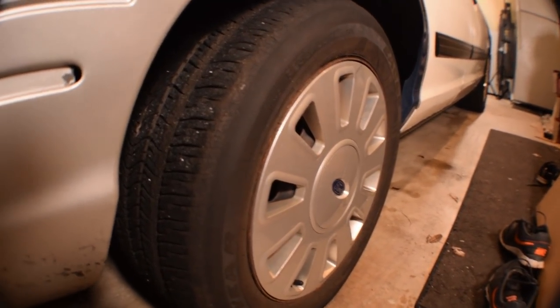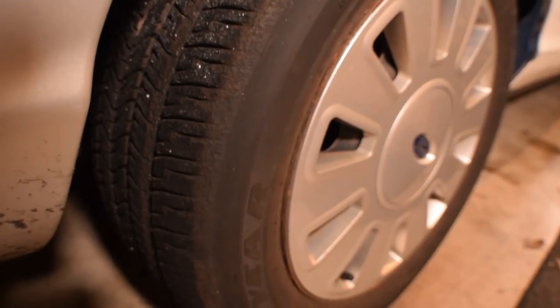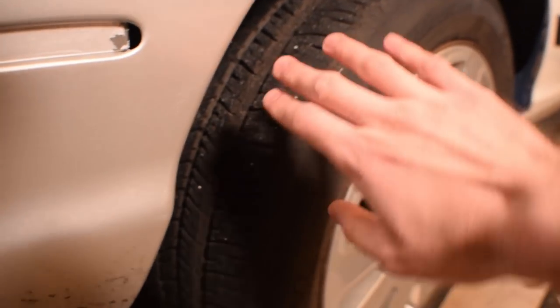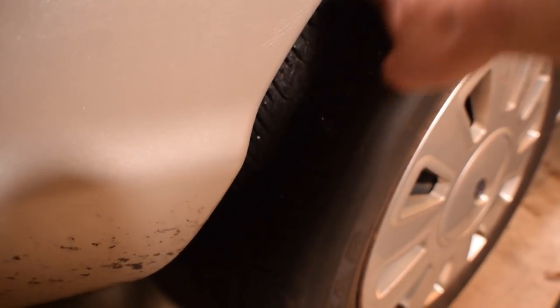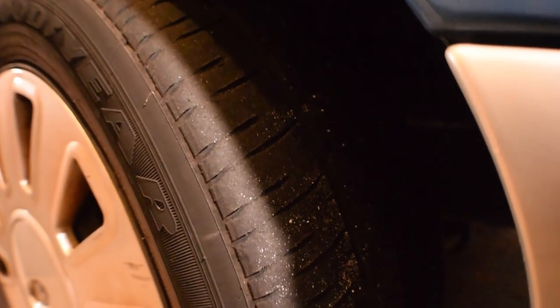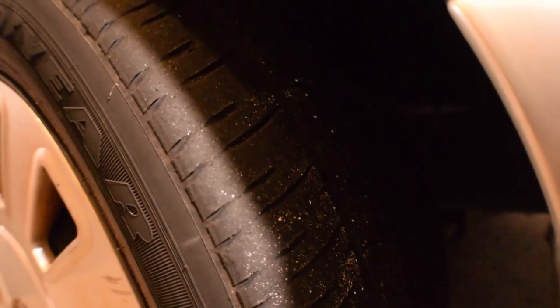The second thing I got to take care of are the tires. These tires are in very, very rough shape. They are Goodyear Eagles, so these were decent tires at one point, but you can see that it's pretty bad. The ones on the front are a little bit better. There's a little bit more tread on those, and they wore a little more evenly than the back tires did, but they still need to be replaced.